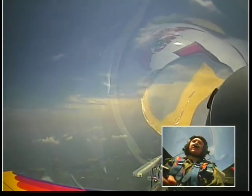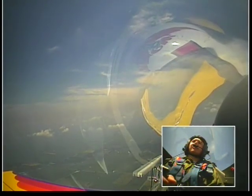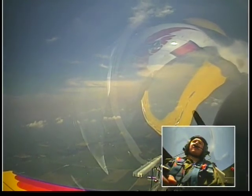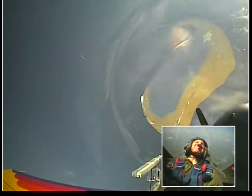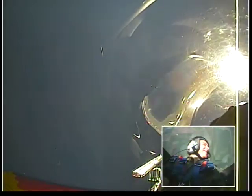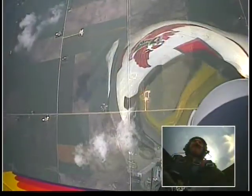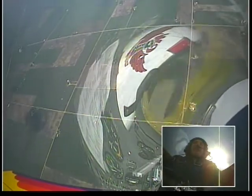Okay, we're going to bring our nose down a little bit, pick up some speed. Okay, go ahead, tense up your leg muscles for me. Here we go. Look to your left. And stop here and roll. Here we go. We'll stop here. Kick the rudder pedal. Center it. And we'll roll here. Tense your leg muscles for me, and here we go.